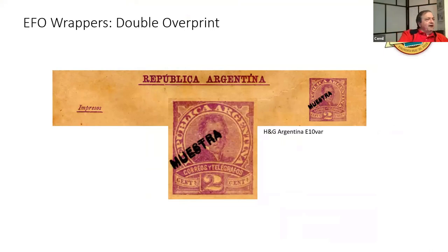Another type of error that you have is a double overprint. I had mentioned earlier the specimens on the British colonies. In Spanish-speaking countries, the equivalent was muestra, which means also specimen in Spanish. They are not rare, but of course a double overprint is now a bit rarer.